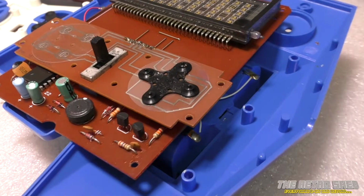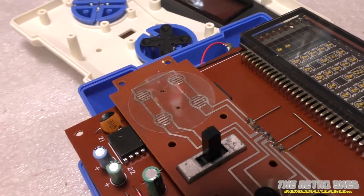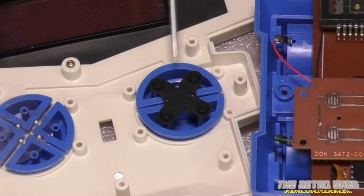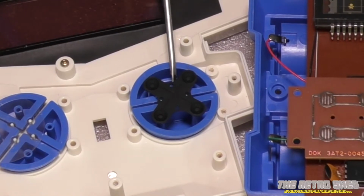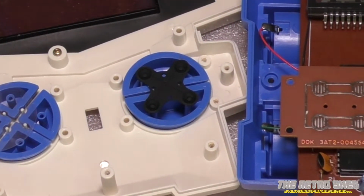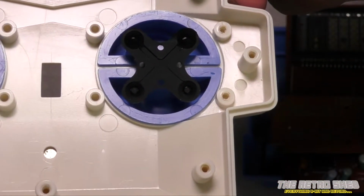Right, so what I'm going to do now, I'm going to get some alcohol and just clean up the contacts on these controls. And it's also worth, these little rubber pads are conductive, so it's always worth giving these a little bit of a clean up as well. There you go, it's always worth giving those a little bit of a clean with the alcohol as well.